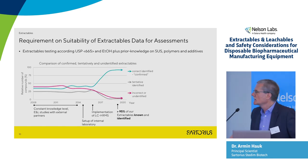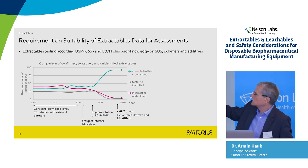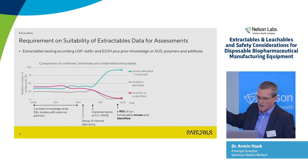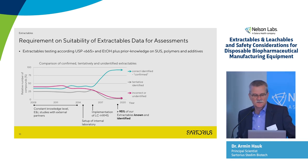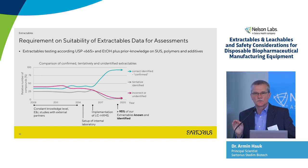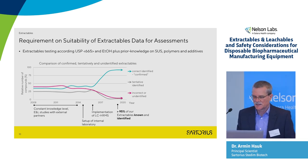In particular, if we consider our history. We came in the 2010s with extractables profiles which were only partially elucidated. Today we have extractable profiles, so here I have the year 2020, extractable profiles which are 100% elucidated. So we know all the compounds which may occur from a bag and tube and filter or whatever. So there are no unknowns anymore in extractable profiles.